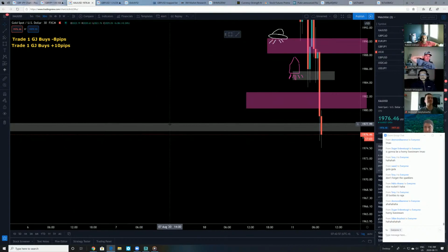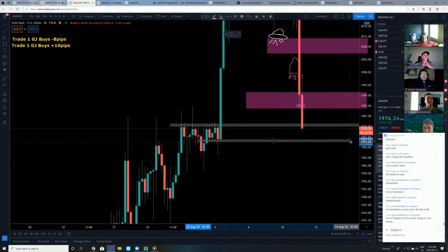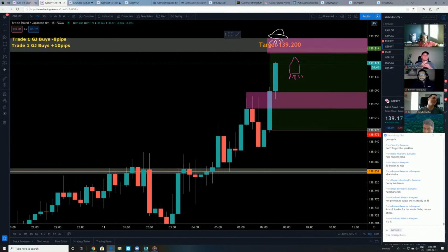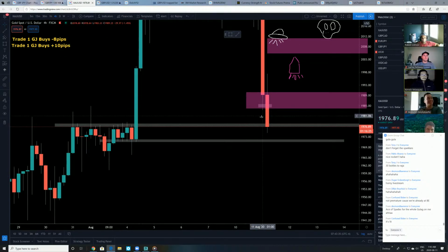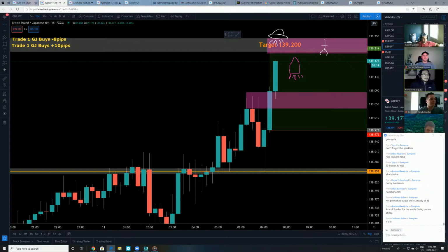Ooh, it looks like gold is coming down in this consolidation. GU is also moving up towards target. GJ is also moving up towards target. We're at 139.171, 139.168. Can we get to 200 before the candle close in 1 minute? Oh, someone's saying, should we buy gold? Let me see. Should we buy gold? No. Okay, come on. Let's go. 178, 172. Come on, you can do it.